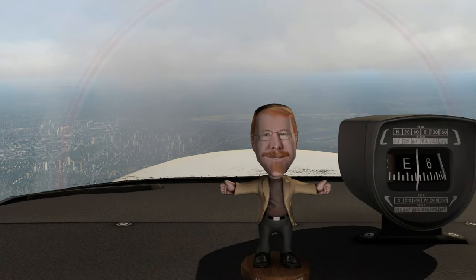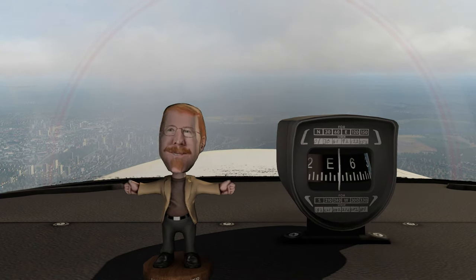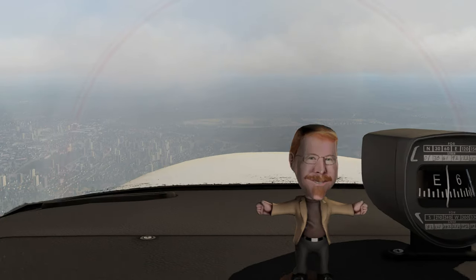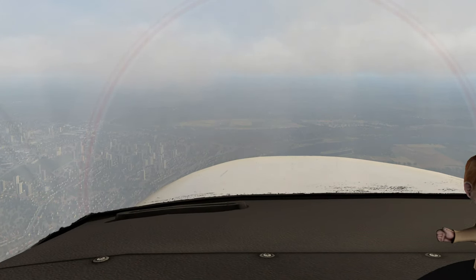What do you think, Austin? That's a pretty crazy ride, isn't it? We're kind of curving all over the place here. I have no idea what's going on. It just must be really windy. But isn't it just gorgeous?